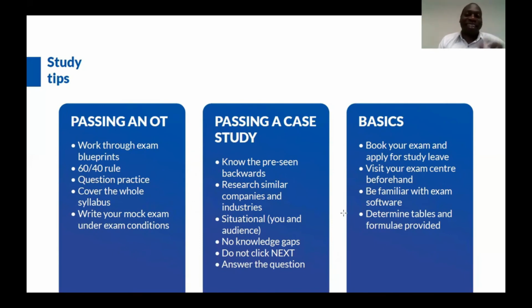In terms of the case study, know your pre-seen. We spoke about this: act as if you are working for the company. So when they ask, who is John? You should know who John is. He's more like your colleague. So know your pre-seen. And if you come to our classes, we give you the top 10 scenarios that you can encounter in the exam, which increases your ability to pass the exam.